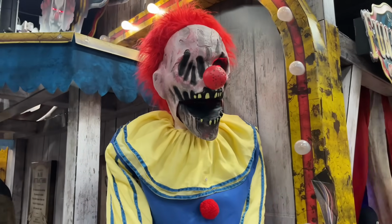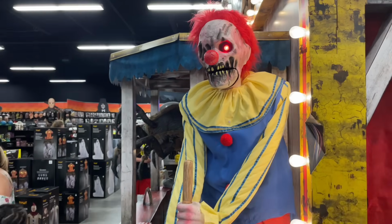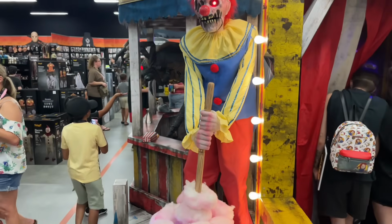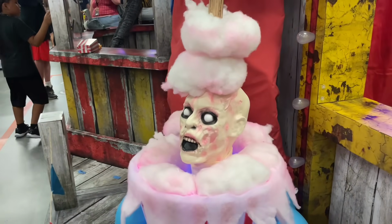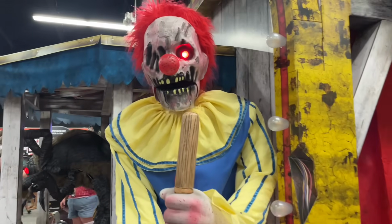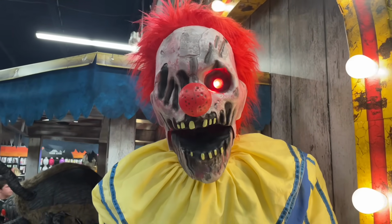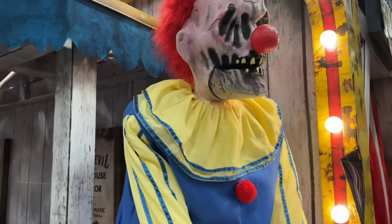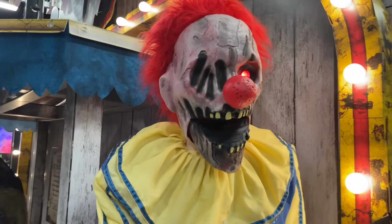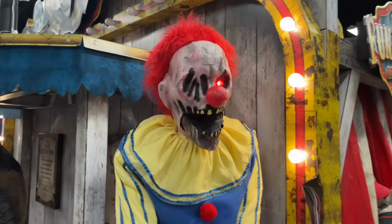Cotton Candy Dan, the favorite clown from this year, and while I still really like this guy's concept, and I think it's definitely a unique clown for sure, I'm not really as hyped about him as I was originally. For one big reason, he just doesn't look that great in person. Whatever they did to him in the stock photos and his website video clearly was not made for the final prop, because the final prop just kind of looks plasticky.